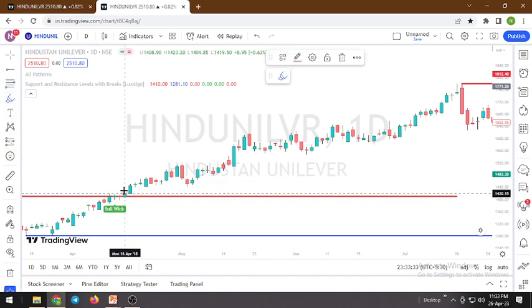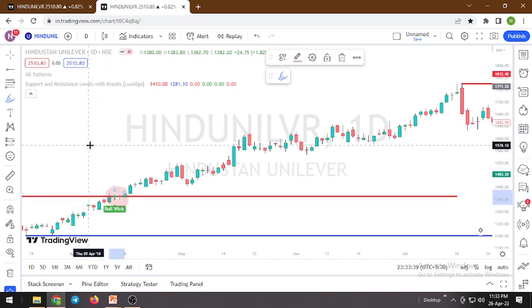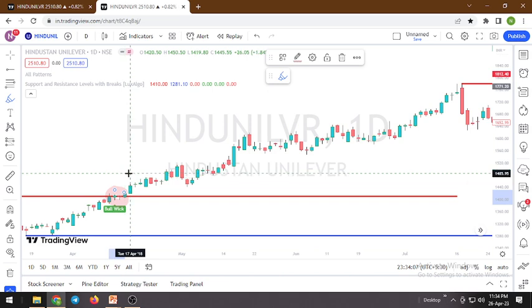See, at support there are dojis, hammer, Marubozu candle, some bullish and bearish engulfings. If you master them, it's very easy for you to trade along with the support, resistance and moving averages. These small dojis are indecision candles whether to break this support or not. If they break this, then the support will become resistance, and if prices move above the resistance, then the resistance will become support.